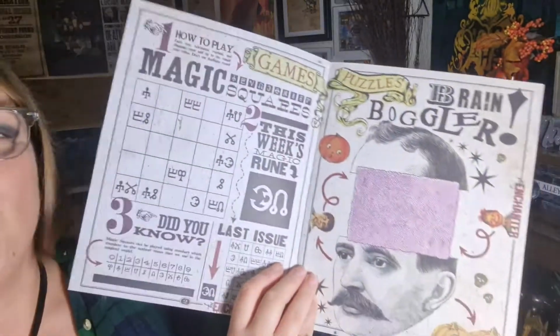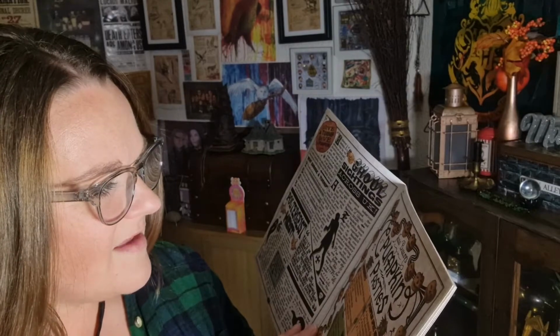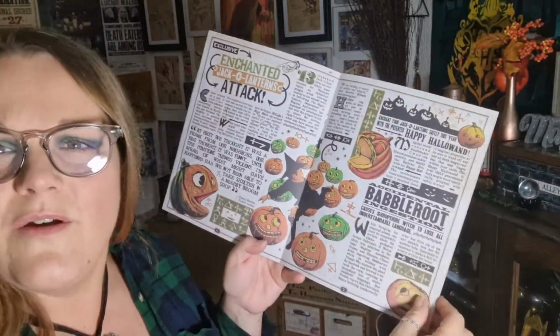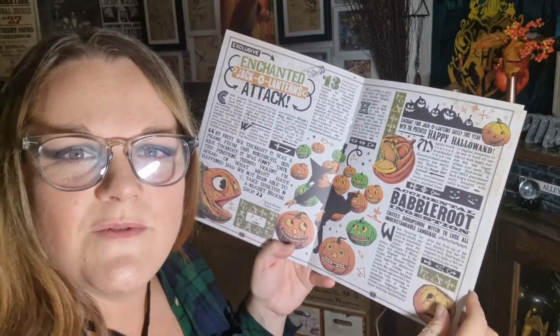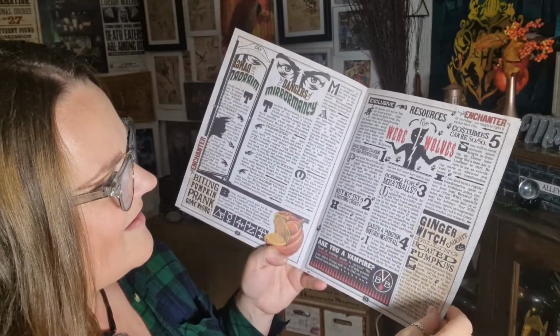This is amazing. I really, really like this. Oh, we've got some things to do. This is awesome. I can't get my words out. Excuse me, Miss Paisley's pumpkin pasties. Might have to do them. Oh my days. Should we do a video of these pumpkin pasties? I think so. Look at that. Down to every detail.